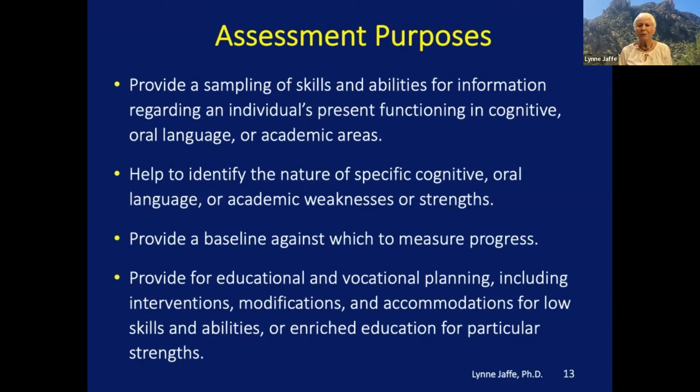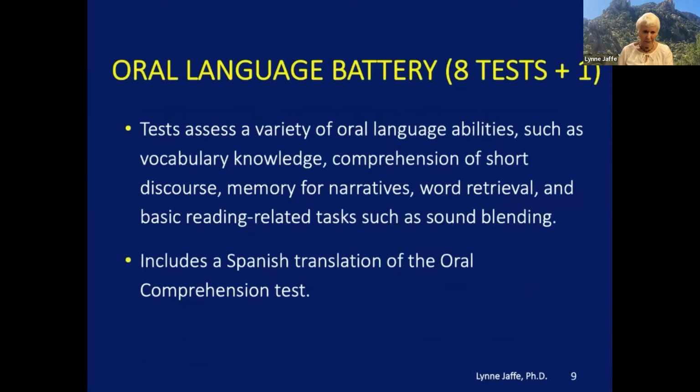I think it's much more important to look at the various abilities that make up, or that would normally make up, one score, one IQ score, or what we call the GIA, the general intellectual functioning, and look at the different parts of that. I'm going to go back for a minute, if I can, to show you this.